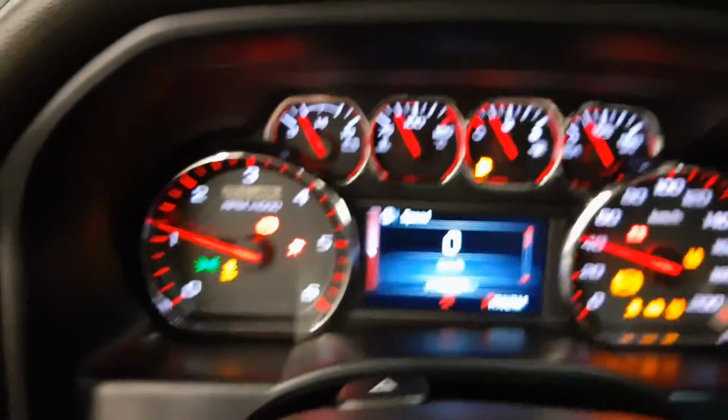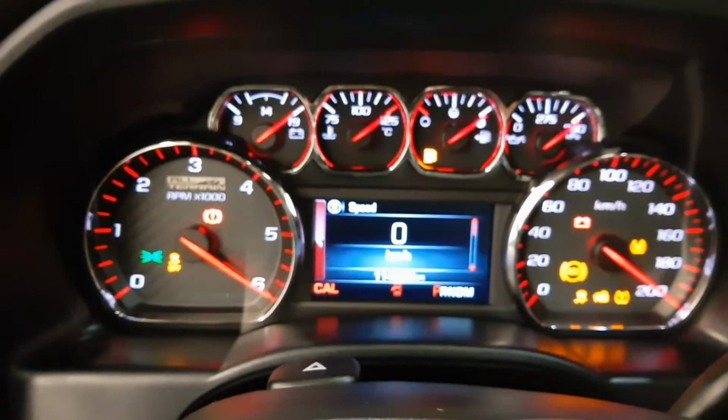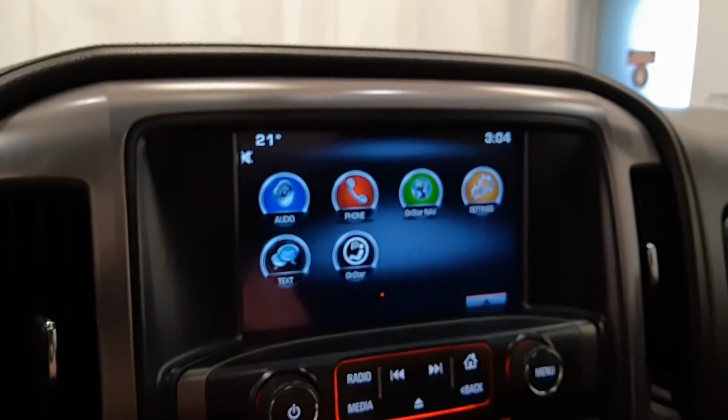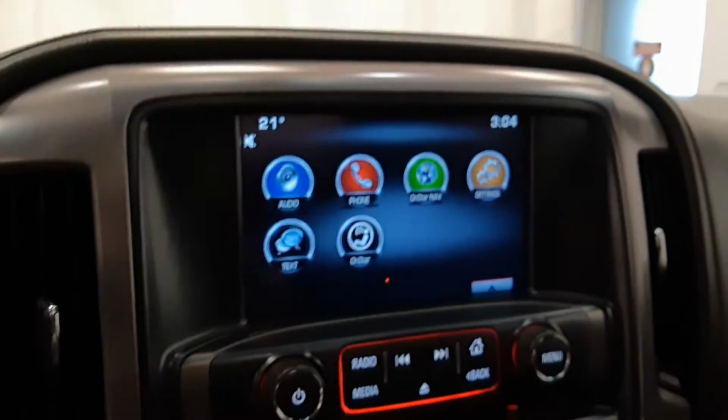Got the all-terrain cluster. It's kind of got a carbon fibery look. Got a nice little display. You can hook up your phone, audio system, OnStar navigation.